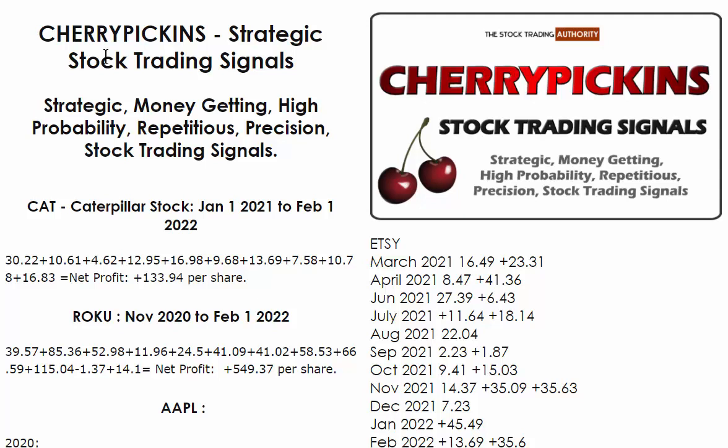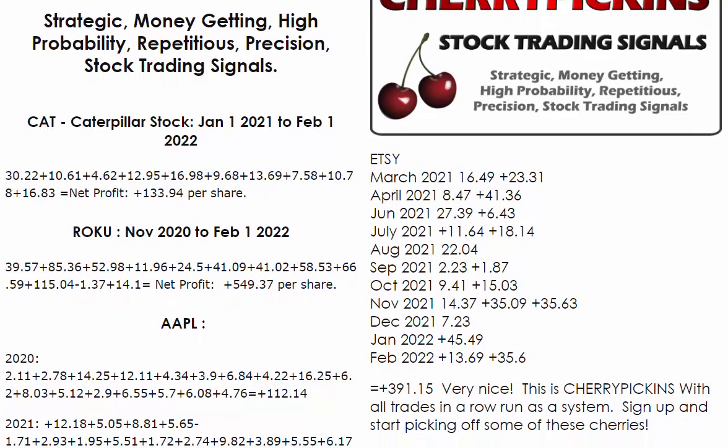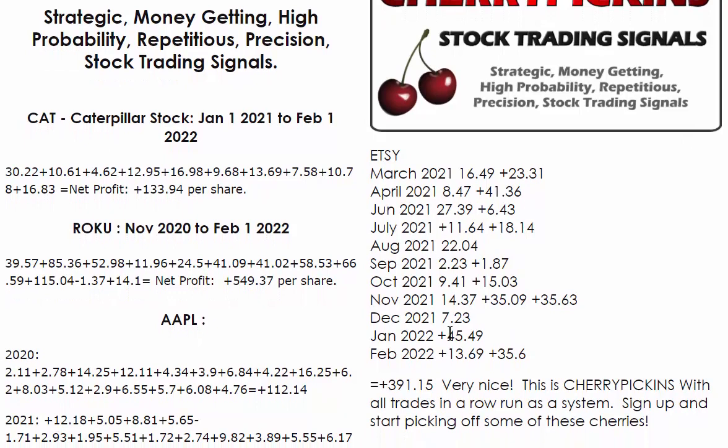So we have these methods all figured out in our CHERRYPICKINS system that we use systematically, meaning that we do all the trades in a row, like you can see here on Etsy. Etsy's been a nice stock, and we'll get into that in a second. But we take all the trades in a row, and you can see here for March, not even a year, you have 391 points on Etsy, that's super extra awesome good, right? And you can see here, I don't think in this series there's even a loss.